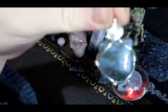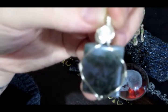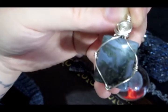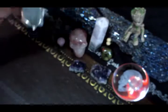They did come with a cord. The reason they're not on now is because I like a longer cord. I might do a quick reel of how I change them so you can have them longer or shorter. It's a really easy hack to do. If you ever get a necklace which hasn't got a long enough cord for you, or it's too long and you want to change it, it's so easy to do. So I will show you how to do that in a reel if you'd like me to.